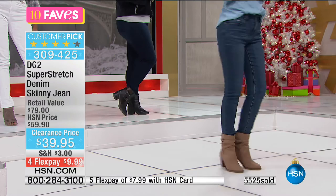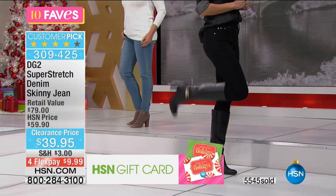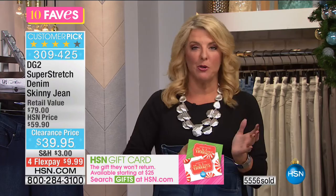And I'll tell you what's really neat too is, in wintertime, obviously we all wear more clothes. And the last thing you want to do is try to stuff bootcut jeans or any old tough, hard jean into a pair of boots. So if you've never tried our skinny jeans, they're the perfect boot jean. And we're all wearing boots, it's the wintertime. And then you put on your layers on top and you've got these great little hip jeans.